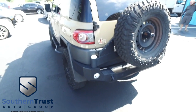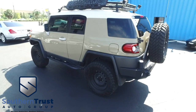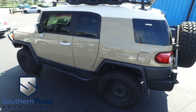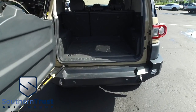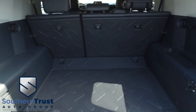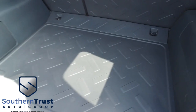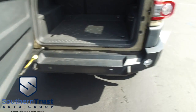Do not wait, do not hesitate, do not procrastinate. This super rare, hard to find, all-original Toyota Land Cruiser will not last long. You better give us a call now. Let's go inside your beautiful 2014 FJ. Guys, seats fold down to give you incredible cargo space. Guys, you got everything back here to keep it waterproof, keep everything nice, neat, no carpet to get messy or mildewy. Right here, easy to close door, guys.